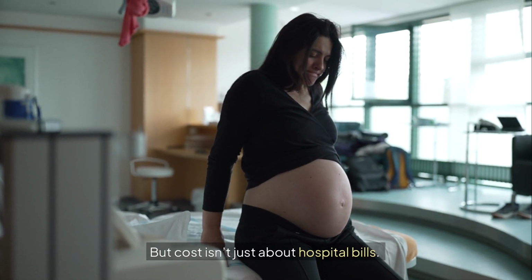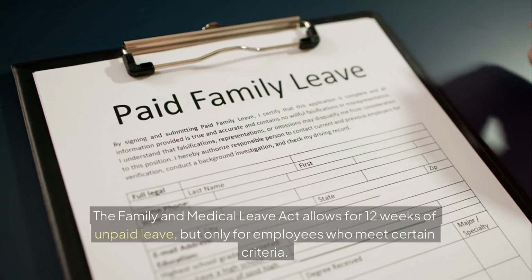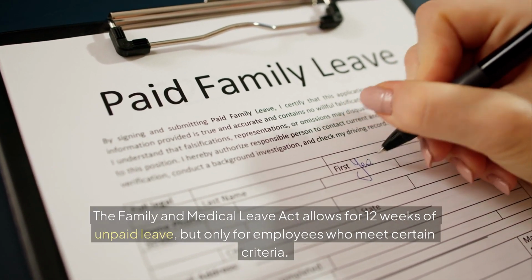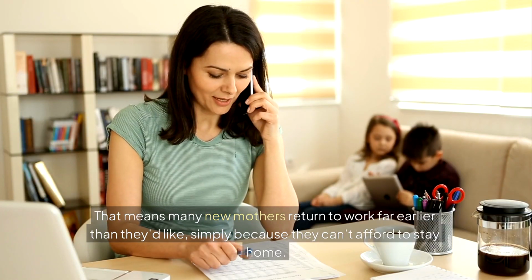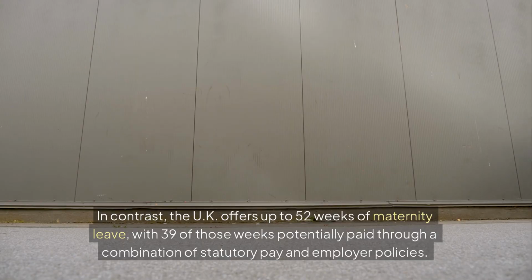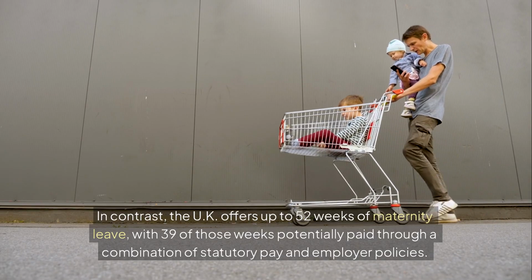But cost isn't just about hospital bills. Let's talk maternity leave. In the US, there is no guaranteed paid maternity leave at the national level. The Family and Medical Leave Act allows for 12 weeks of unpaid leave, but only for employees who meet certain criteria. Some companies offer paid leave, but it's not required by law. That means many new mothers return to work far earlier than they'd like, simply because they can't afford to stay home. In contrast, the UK offers up to 52 weeks of maternity leave, with 39 of those weeks potentially paid through a combination of statutory pay and employer policies.